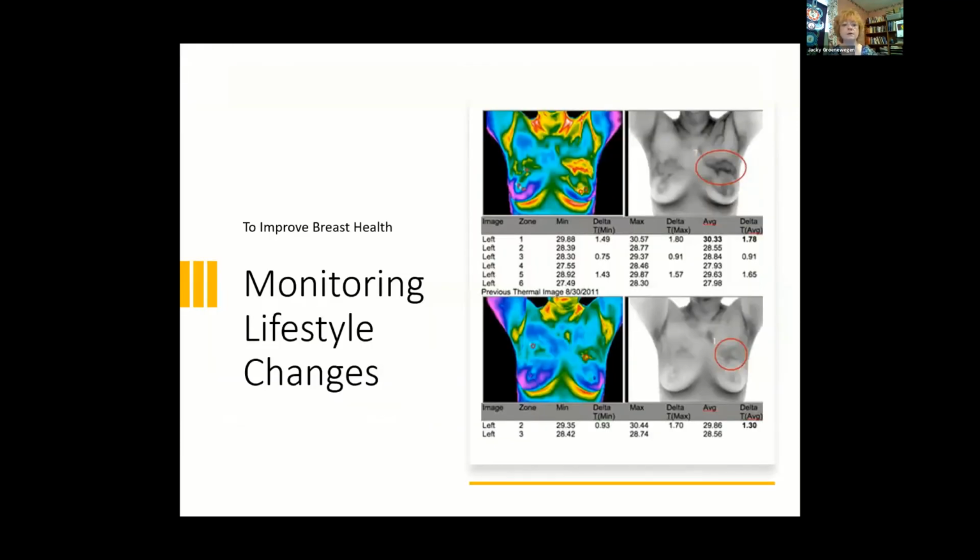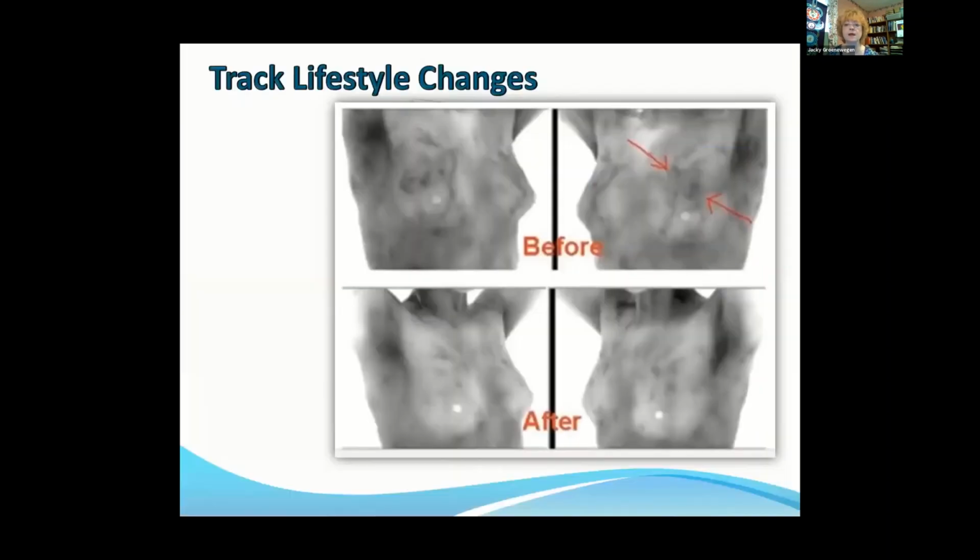Another example of monitoring lifestyle changes, with the two on top belonging together and the two in the bottom belonging together. Incredible changes. And the befores and afters of lifestyle changes as well.